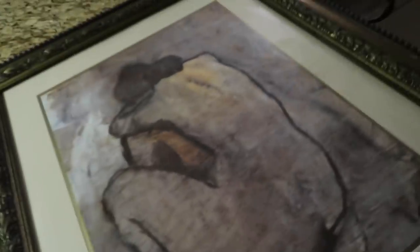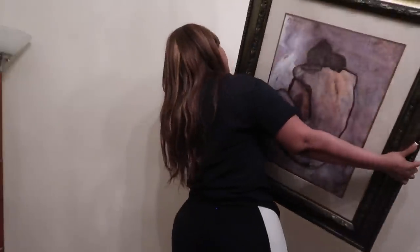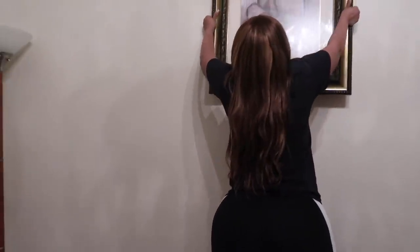Then I'm about to hang this one up now. This was my mom's favorite painting. She thought it reminded her of herself. It's a Picasso painting. I don't really like it that much, but my mom really liked it. And it matches with what's going on in here. So I'm about to hang it real quick. I mean, it's cool.